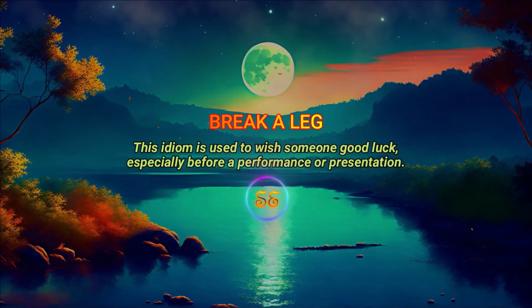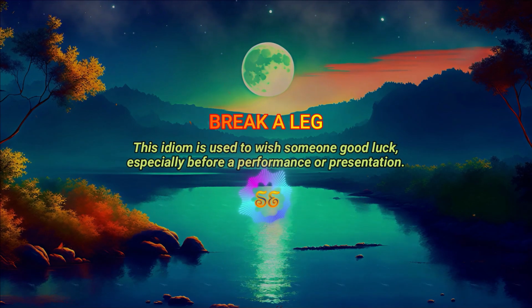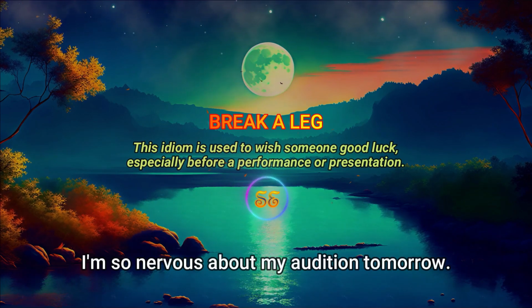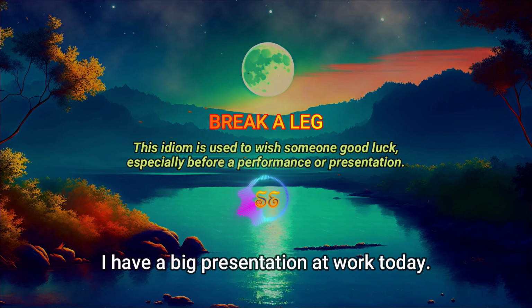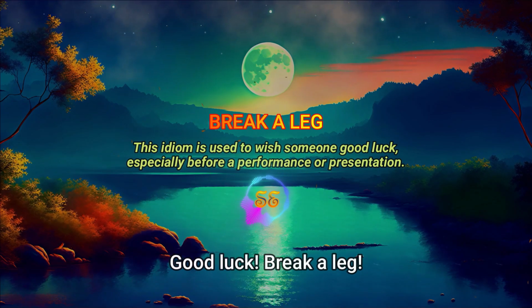Break a leg. This idiom is used to wish someone good luck, especially before a performance or presentation. I'm so nervous about my audition tomorrow. Don't worry, you'll do great. Break a leg. I have a big presentation at work today. Good luck. Break a leg.